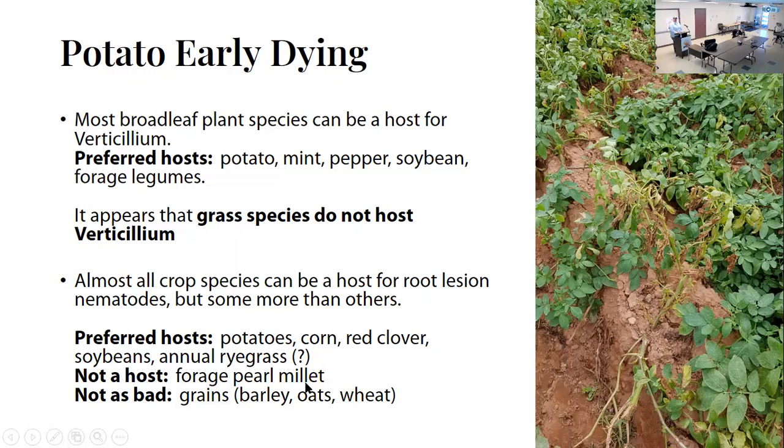One that we know is not a host is forage pearl millet, and that's one of the main reasons it's being grown, is it doesn't seem to host nematodes, and therefore nematodes generally go down in a field after pearl millet. Unlike verticillium, whose spores can last in the soil for 10 years or more, and so will gradually decline over time if there isn't a host species or preferred host species present. Nematodes, if there's no host there, they'll die much more rapidly.